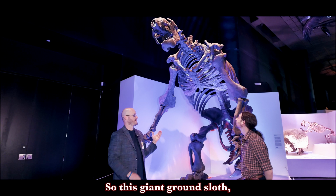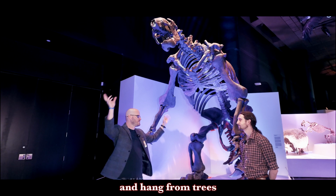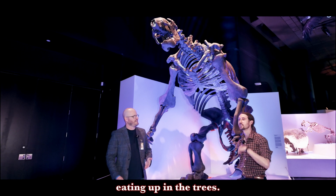Right. So this giant ground sloth, obviously it has descendants and relatives today, the sloths that we know and love and are super cute and hang from trees, and they come down to poop, or is it just to eat? Yeah, that's sloths. They come down to poop. And they spend most of their time eating up in the trees. Do you know why that is?